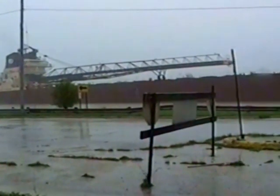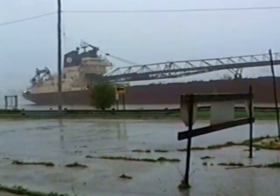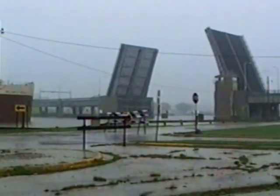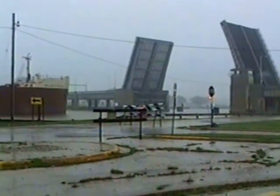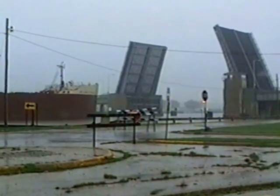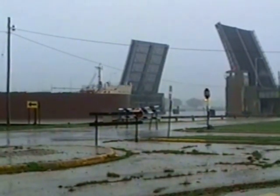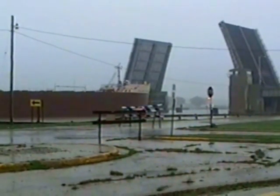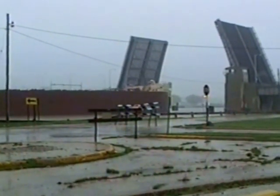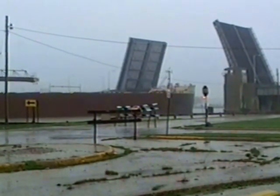Here we see the William R. Roche, outbound on the Saginaw River in Bay City, Michigan. Christened on June 22, 1973, the Roche was the first of 4 nearly identical vessels to enter service on the Great Lakes. When the boat made her maiden voyage, she was also the first U.S. modern laker designed with all cabins aft.